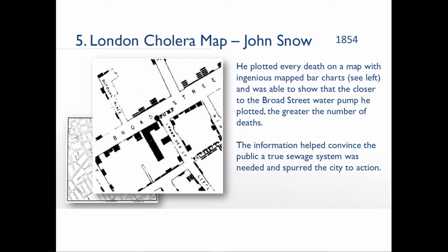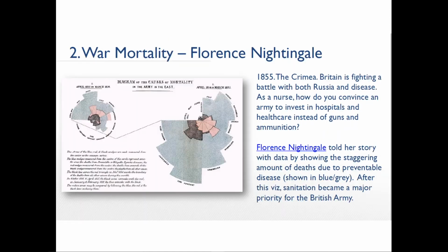One year later, we've got the Crimean War. Florence Nightingale, you wouldn't believe that she was a proponent of data visualization, but the blue-gray area on this quite sophisticated diagram denotes the people who died from preventable disease, and that's why there was then a focus on improving sanitation and care within war fields after that. So next slide, please.